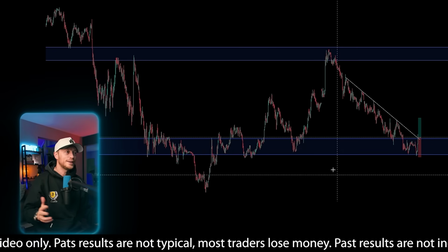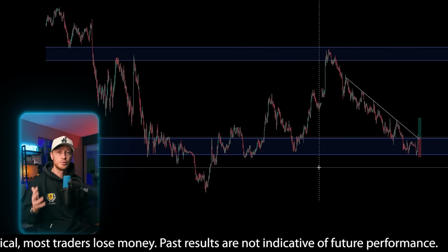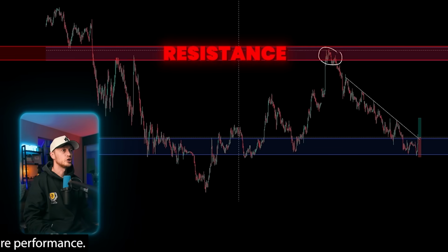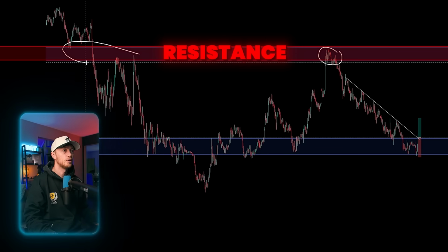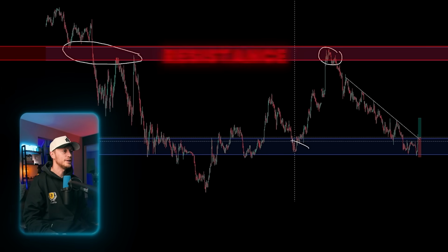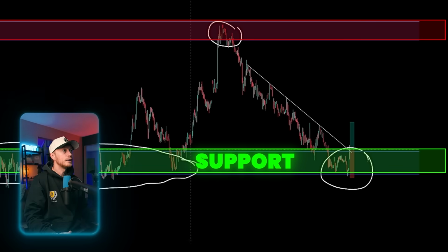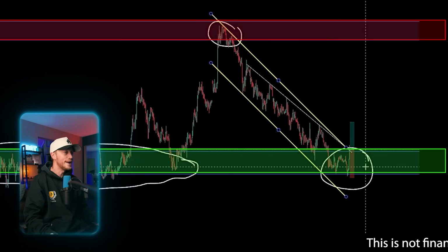So now let's break down the strategy. How did I get that sniper entry? Now, the first thing I'm looking at are my major resistance and support levels. You could see we have a major level of resistance right here and a major level of support right here. So ideally, we want to be buying when the price has retraced to a discount.